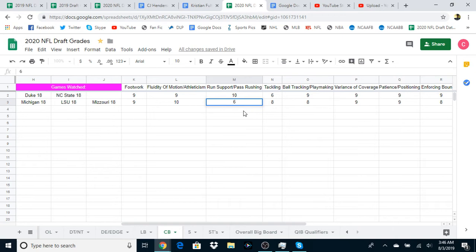Run support, kind of would like to see him work a little bit more there. For my taste. Of course, I'm a little bit harsher on run support than a lot of other people are too, simply because I'm a Lions fan and that's something that we put a lot of emphasis into. Tackling, I'm going to bump that down to a 7. We saw him miss quite a few tackles. Not necessarily form. I think it's more of an angle thing too, which goes into the run support. You know what? I'm actually going to keep that at 8 and add that to my justification for keeping run support at 6.